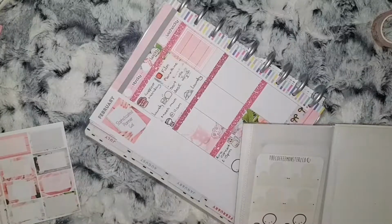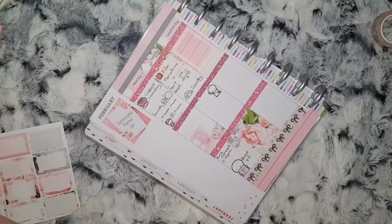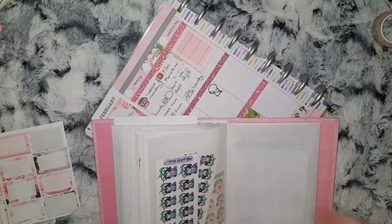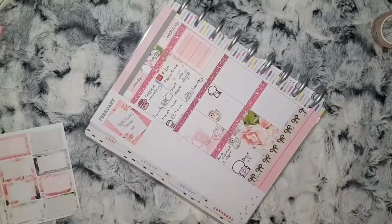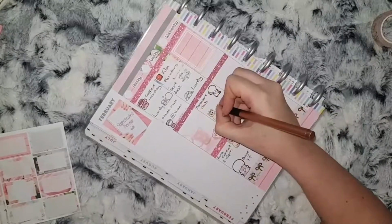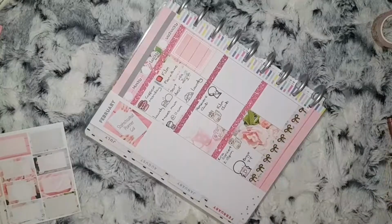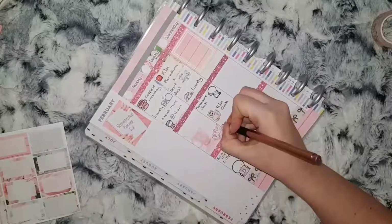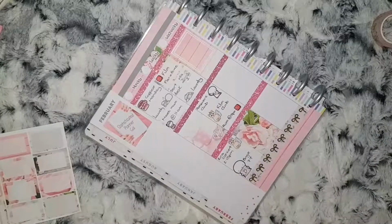I then use an emoji holding a pen to mark my eldest has homework club, and another unicorn cat to mark that my youngest has film club. And lastly, another YouTube play button to mark that this plan with me needs to go live at 5 p.m.